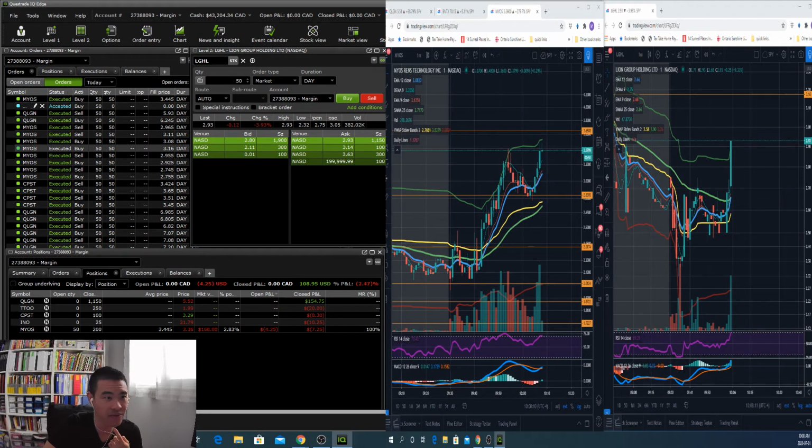$45, $46, $47, $48. All back down to 40. So we're getting rejected here. If it falls below 315, I'm going to take my loss and exit. The high in MYOS is 349. It's consolidating around this point here. I want to see it hold 330, 329, 327.